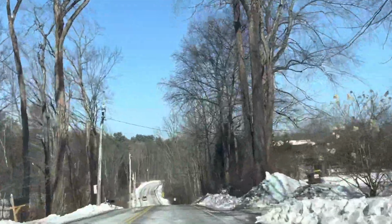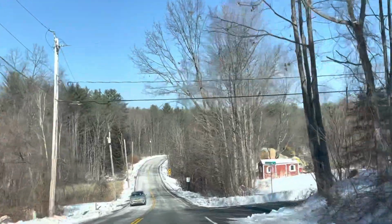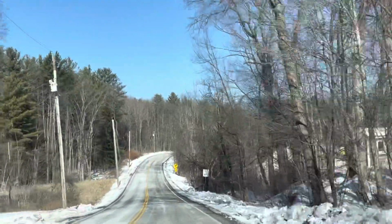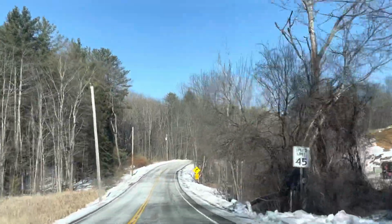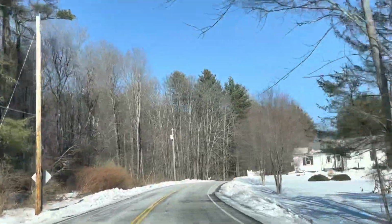I go by there 5 days a week in the morning, and I would say probably 3 out of the 5 days that owl's up there in the very tippy top. I wasn't sure if he was a hawk or an owl, but I got a really good look at him today. He's definitely an owl.